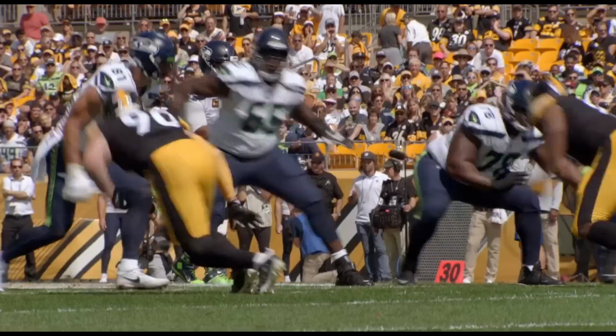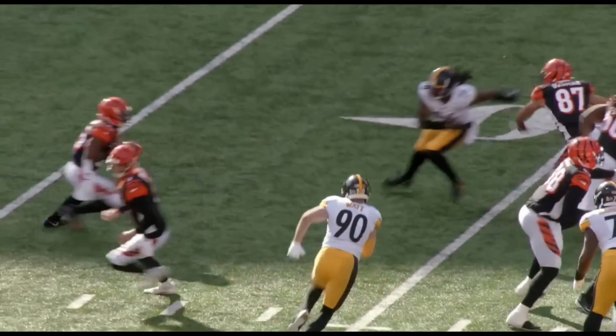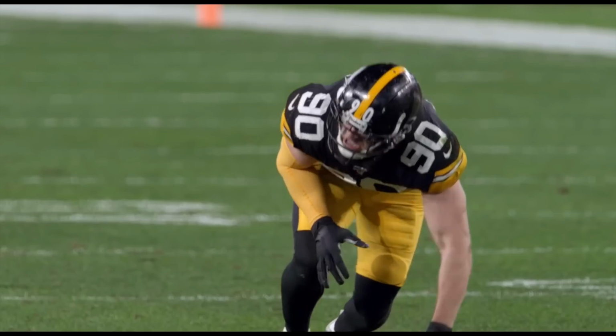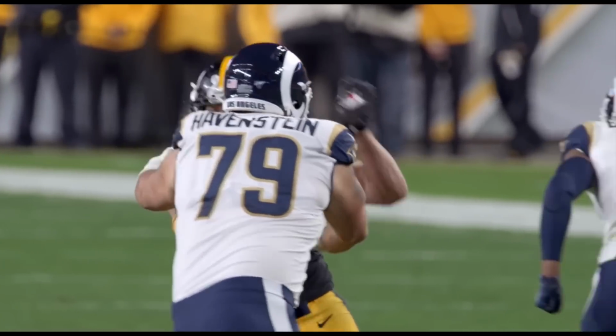An even more impactful defender plays on the Pittsburgh defense. TJ Watt is one of the best and most versatile edge rushers in the NFL, and he could cause serious problems for Daniel Jones and the Giants on Monday. Daniel Jones is going to be under pressure in this Week 1 matchup.